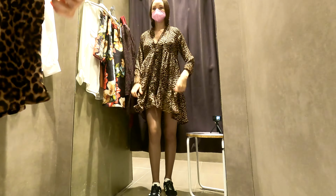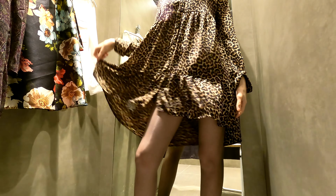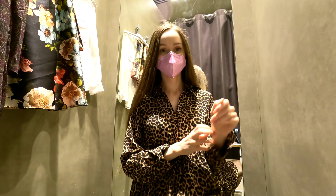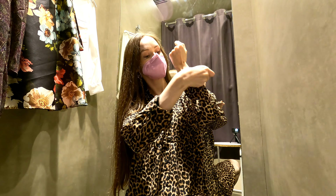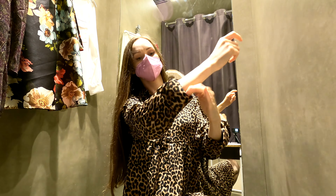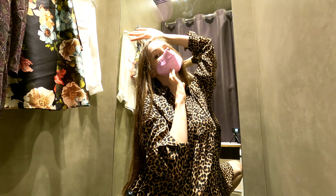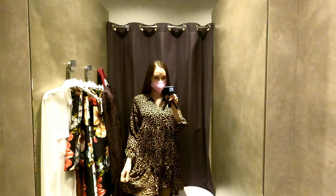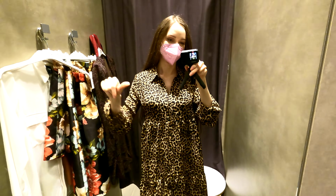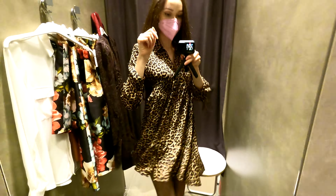Leopard print is one of the trickiest prints out there. It can look extremely good, or it can look kind of meh. I have to say that I have weird feelings about this dress. I'd say it's a no, but again, you probably can style it in some ways to make it look cute. But anyway, I didn't get that dress.